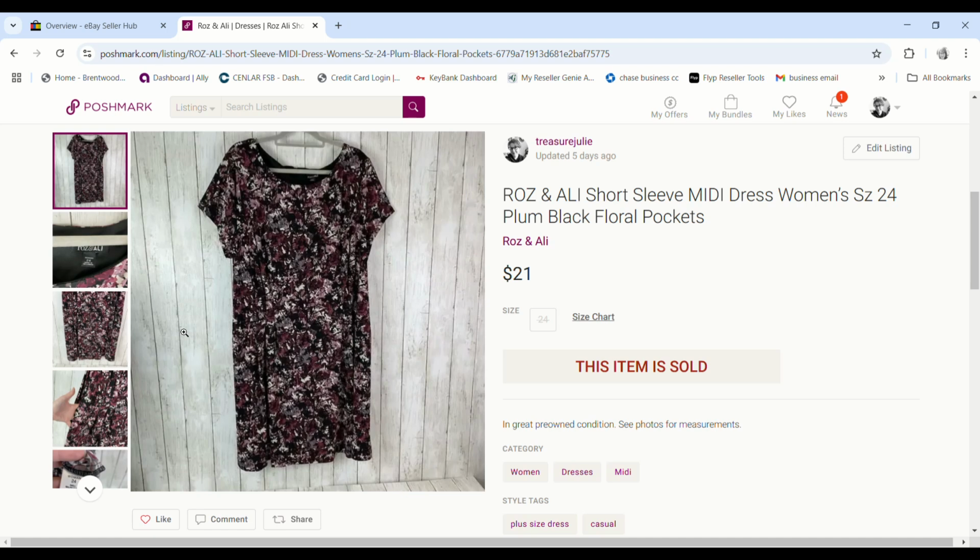I picked up this Roz and Ali plus size dress on 99-cent day. I think I actually bought 3 Roz and Ali dresses that same day. It's not a brand I normally pick up, but since there was 3 different ones, I decided to grab it. This one sold for $21 and we made a $15.81 profit.